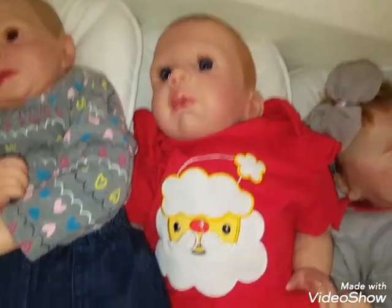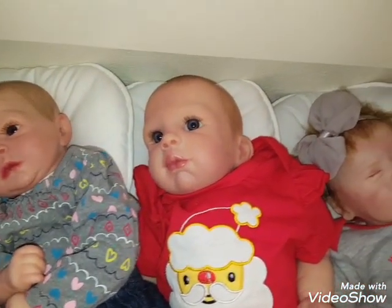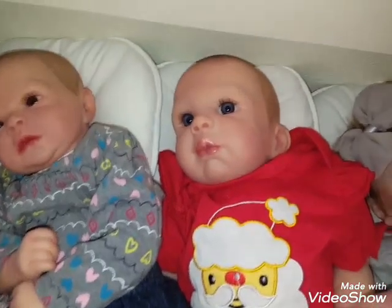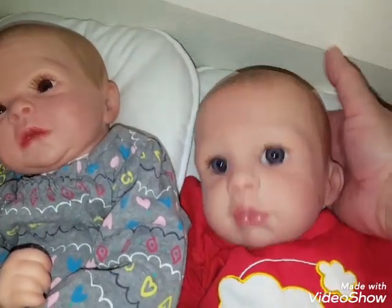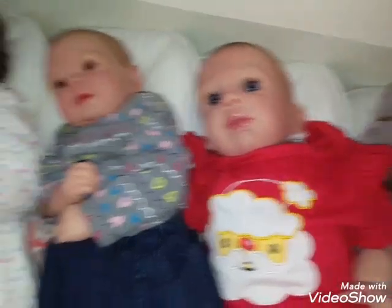They're individual dolls. This here is Olivia, and I don't remember which kit she is, but she's a beautiful doll. I love her. And like I said, it was from the same artist, and this artist paints hair. They do have hair, but it's painted hair. I love it. So pretty.